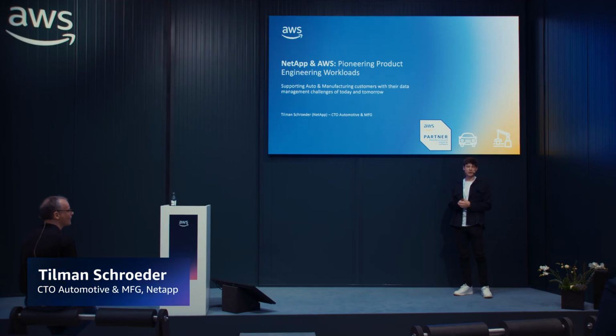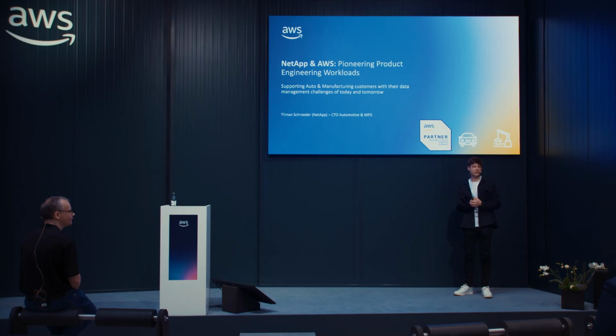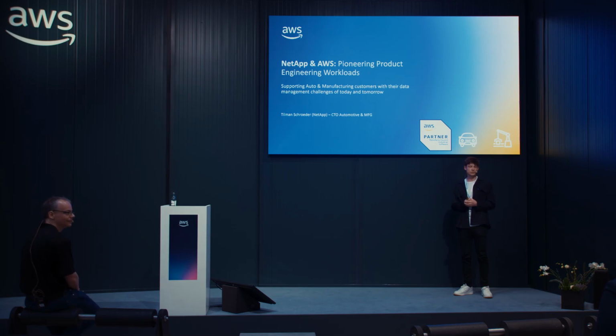Now we're going to talk about NetApp and how NetApp can enable automotive and manufacturing companies to build very mission-critical applications on AWS. Hi, my name is Tilman Schröder. I'm CTO for automotive and manufacturing at NetApp, and within this role, I work very closely together with the AWS ecosystem in building industry-specific solutions.